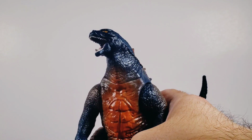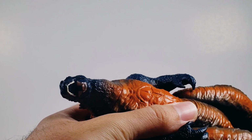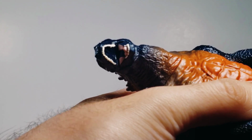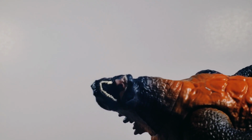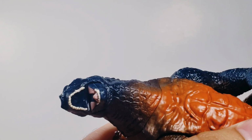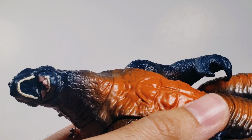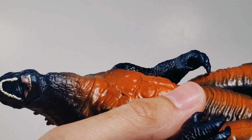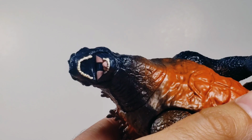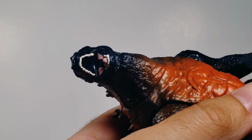Now, since we're here at the face, I just want to see one thing, and nope, it does not look like there is a hole underneath. Usually with the Godzilla figures from the Godzilla vs. Kong Playmates line, all the Godzillas were pretty much the same sculpt, and underneath the top jaw there was a hole you could use for the heat ray accessory. But it seems that for this figure, there is no hole underneath the top of Godzilla's jaw for the 2014 version.